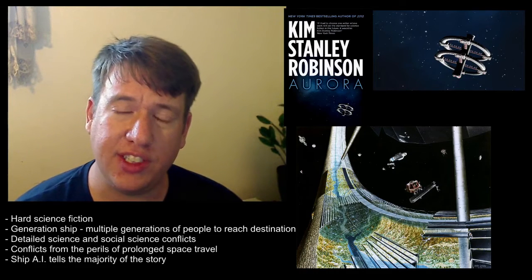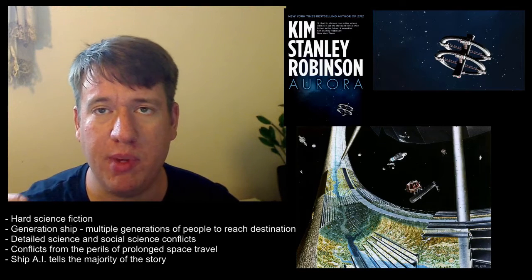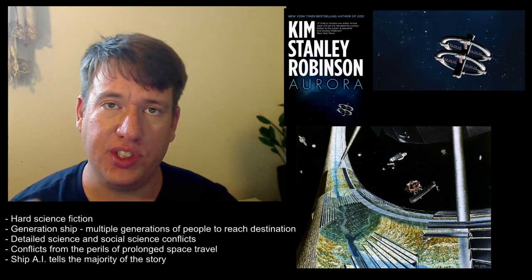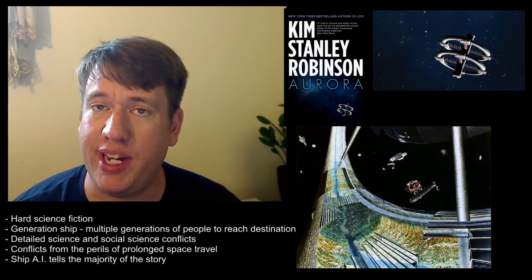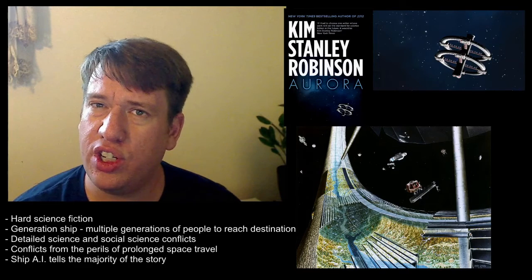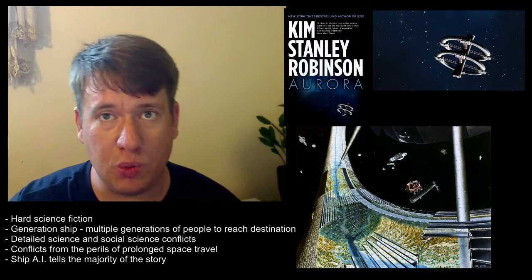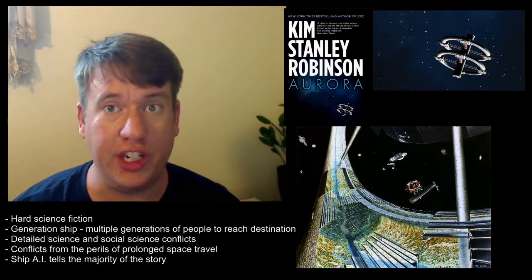At the beginning, she's a young girl, and her mother is Devi, and she pretty much runs the entire ship. She's the person that people look to fix things when things go wrong. They've already been in space for, I think, about 170 years already. So their ancestors are the ones that ended up making a choice for them to go on this journey.